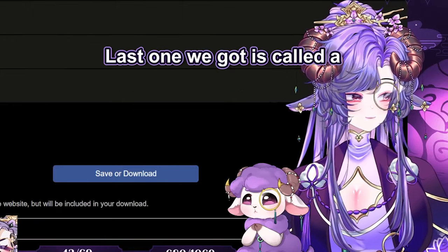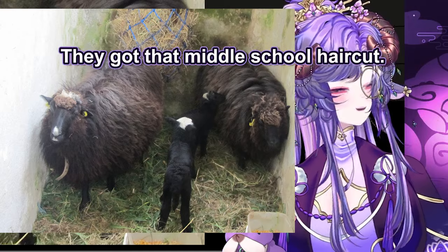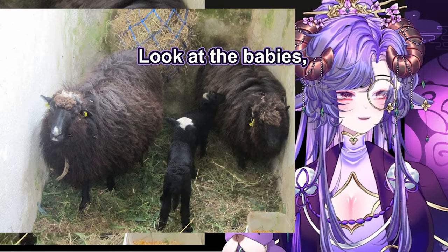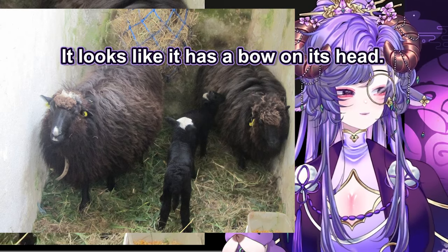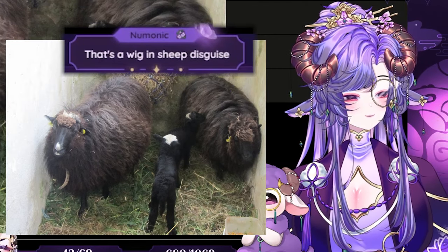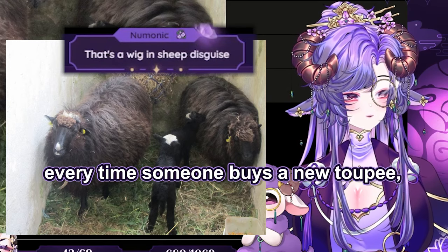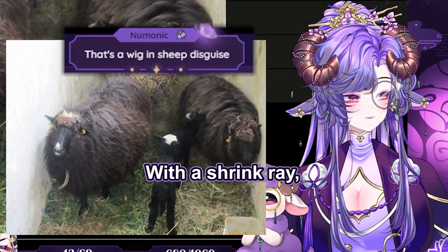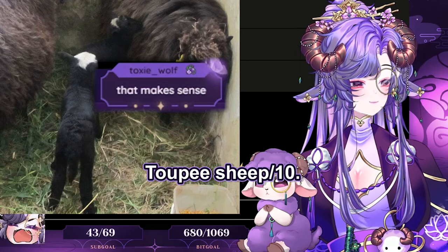The last one we got is called a Zelda with the X, not a Z. I hope I pronounced that right. They got that middle school haircut. They're very cute though! Look at the babies. They got like a white patch of hair. They got the bald spot. It looks like it has a little bow on its head. That's a wig in sheep disguise. That's where toupees come from. Every time someone buys a new toupee, one Zelda sheep has to be shrunk down with the shrink ray and then just lives on there. That makes sense. Toupee sheep out of 10.